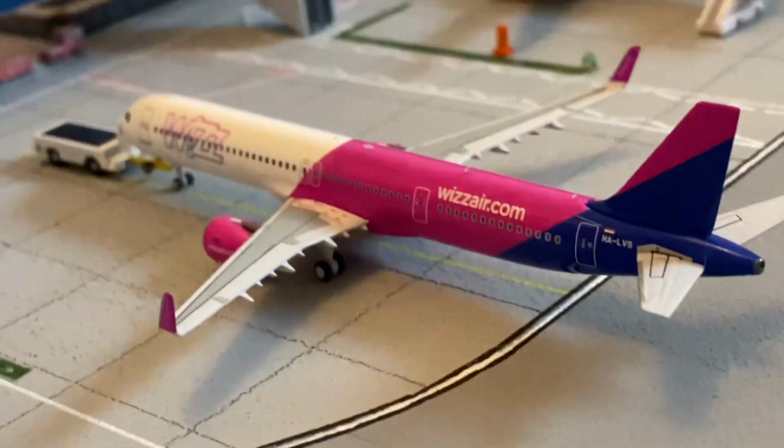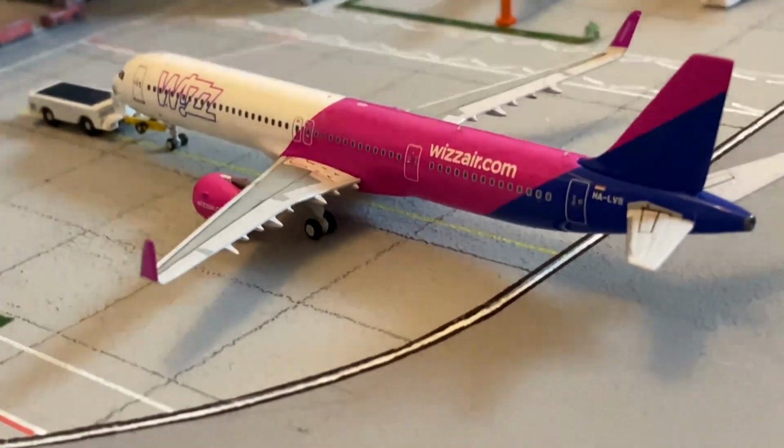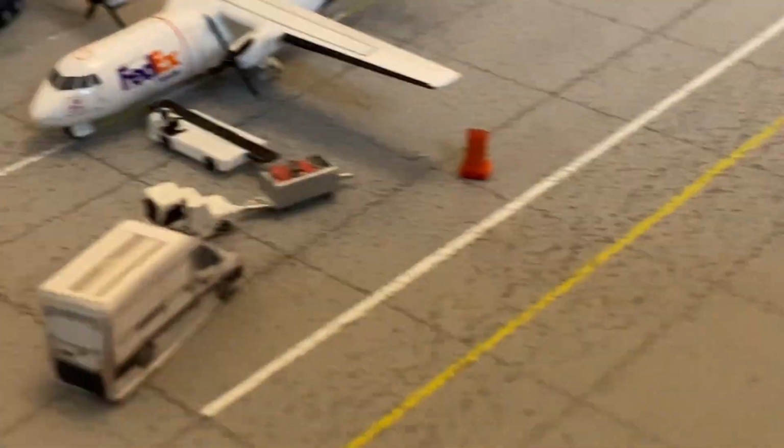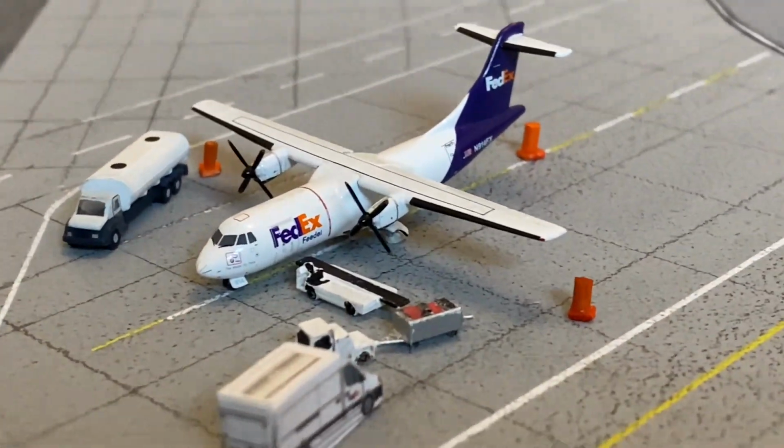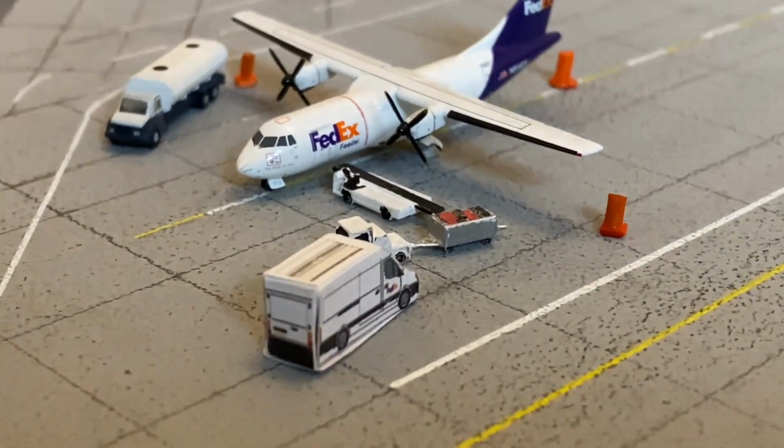On a better note, this Wizz Air 321neo is just pushing back, and this aircraft is heading out to Gdansk. Then we have our Dida FedEx Connect ATR 72. This aircraft's just heading out to Stansted.